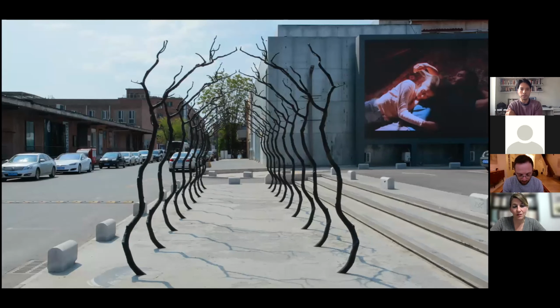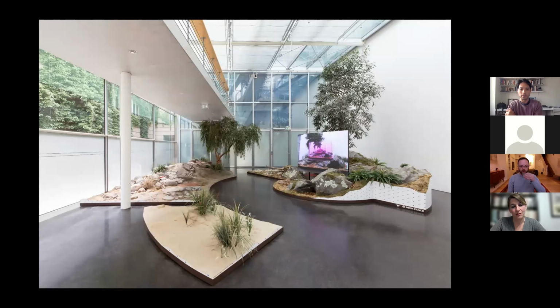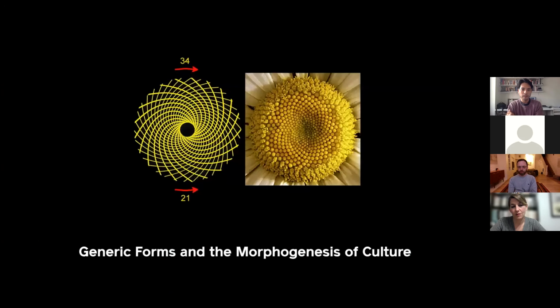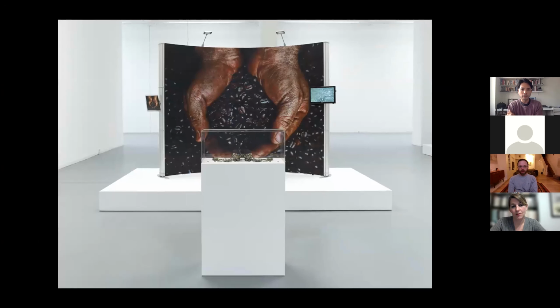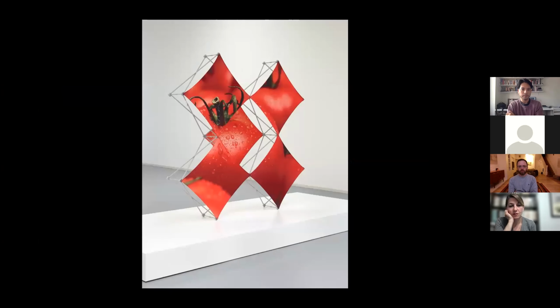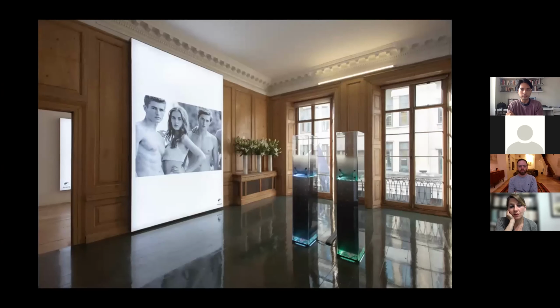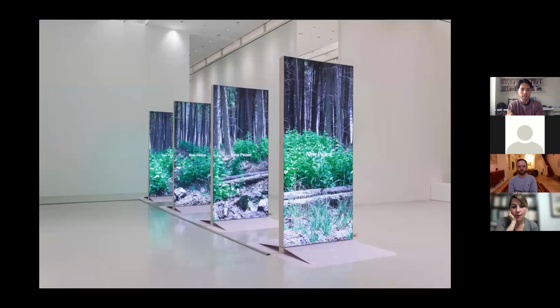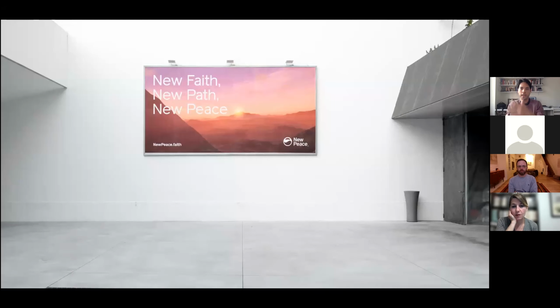This is on the High Line. This is a permanent installation in Beijing. This is the Berlin Biennial 2016. Here's another rock temple that I made in Basel a few years ago. And here's some early work. I was very interested in the morphogenesis of visual culture. And here are some further early works. And so branding, and the aesthetics of marketing and branding, feature prominently in my work.